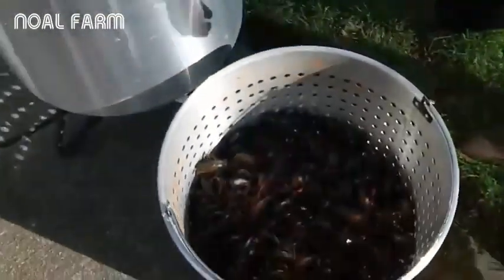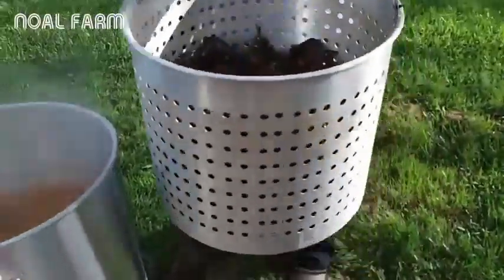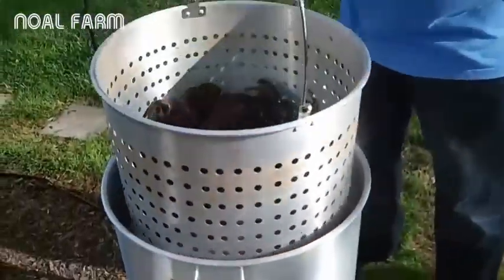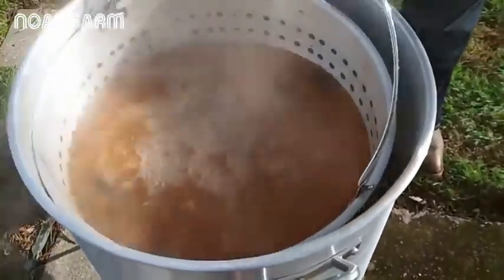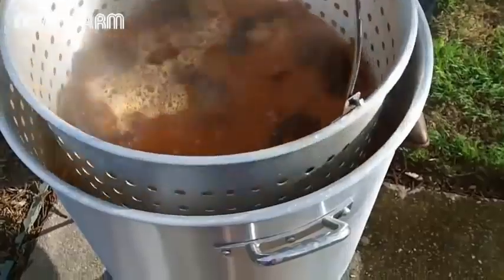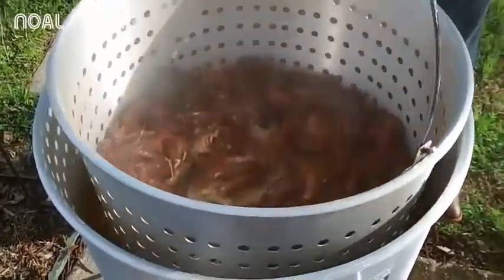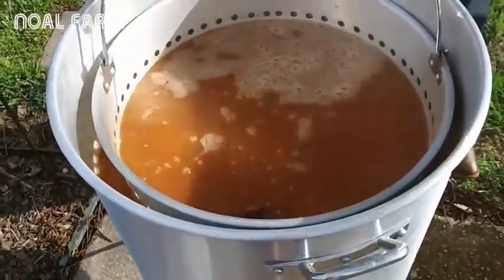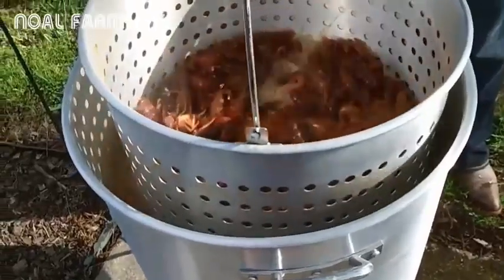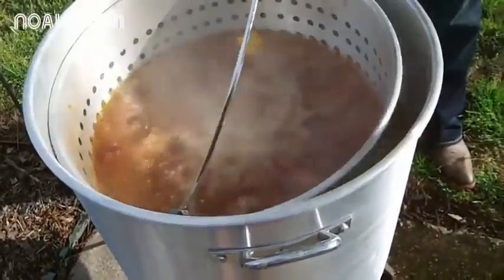Fixing to load up this crawfish. Put it in the water. This is what y'all like to see. Oh yeah, they don't last long once they hit that water. They already did. They're all dead now.